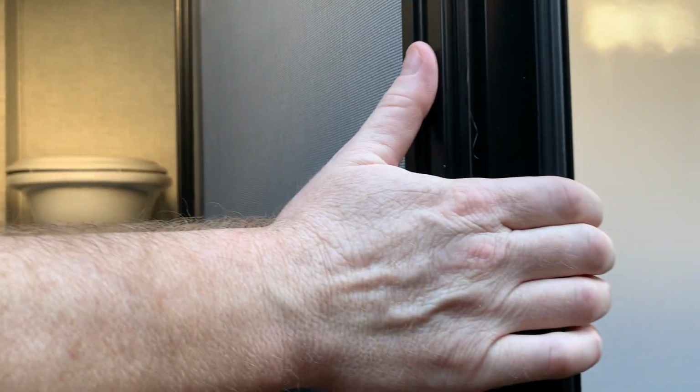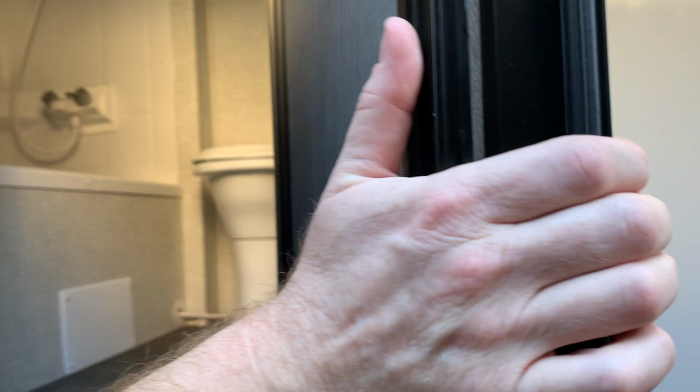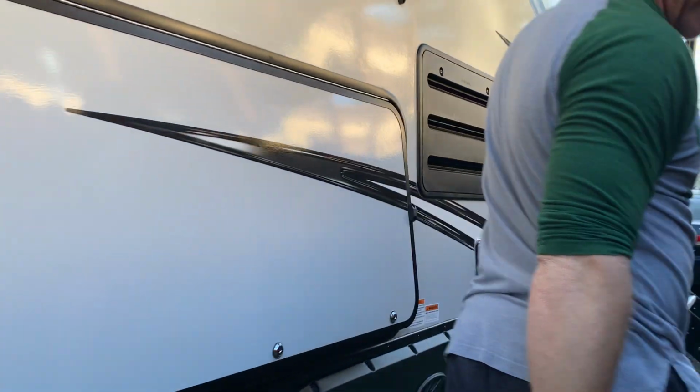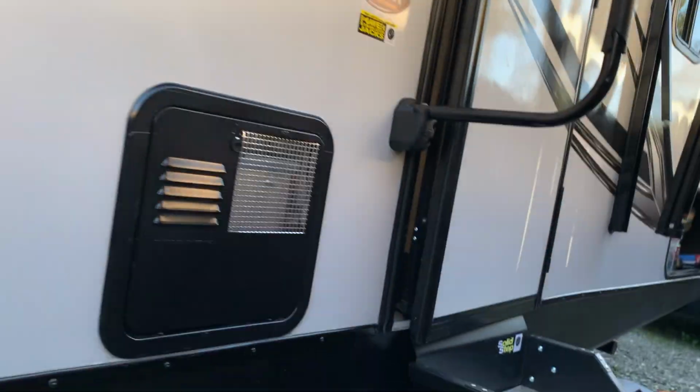So got a little sawdust. I'll tell you about a repair. I am working on that fan up there. That'll be a new fan. So like I mentioned before, these awning arms, I destroyed the front one. So it's okay to make mistakes. We're human. We learn from them.